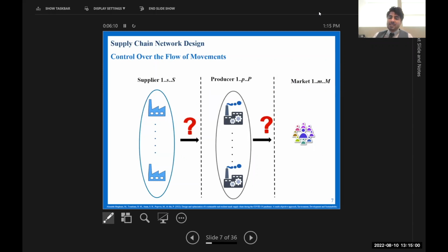First, what is the market demand? Is the market demand certain or is it uncertain and fluctuating? For sure, during the COVID-19, we had volatility in market demand, specifically for the medical supply. So that was one of our challenges. The other challenge: what should be the optimal flow of the material between the facilities within a supply chain? I mean, between the supplier and producer to the market demand.